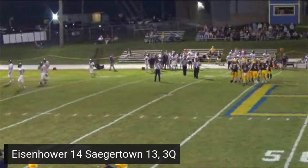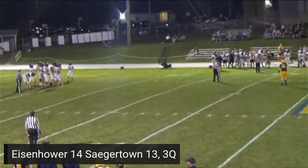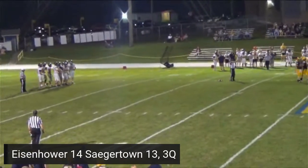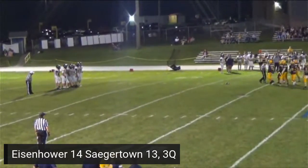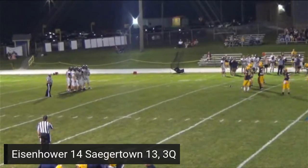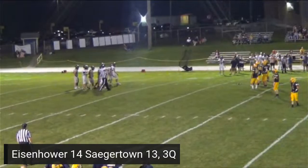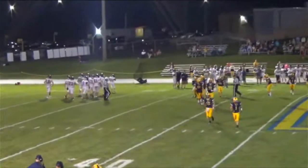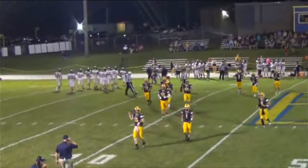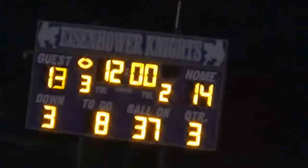And we'll see if Saegertown's going to run another play here before the end of the quarter. One maybe to about the 36. But it'll be third and about 8 coming up for Saegertown with 14 seconds. And I don't think they're going to try to run another play here. They're going to let this play clock run down on the third quarter. And we are going to head to the fourth quarter. Got a good one here at Eisenhower, where the Knights lead Saegertown 14-13. We'll be back with more high school football on the YDL Sports Network.